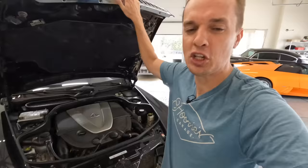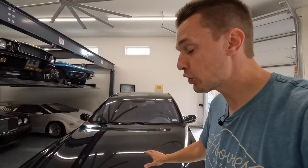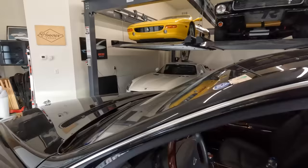That's the only thing showing this car's age or miles, 100,000 miles. Otherwise, it's not leaking or showing any issues. Everything works, which is absolutely astounding because there's a lot. Let's go back up front here, and you can see the multimedia system.